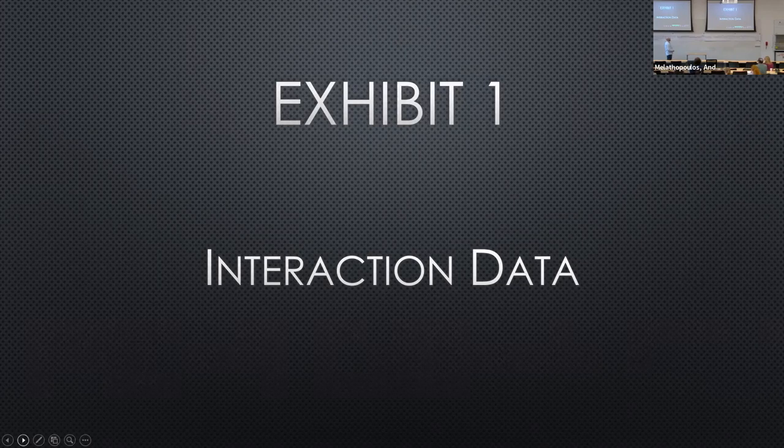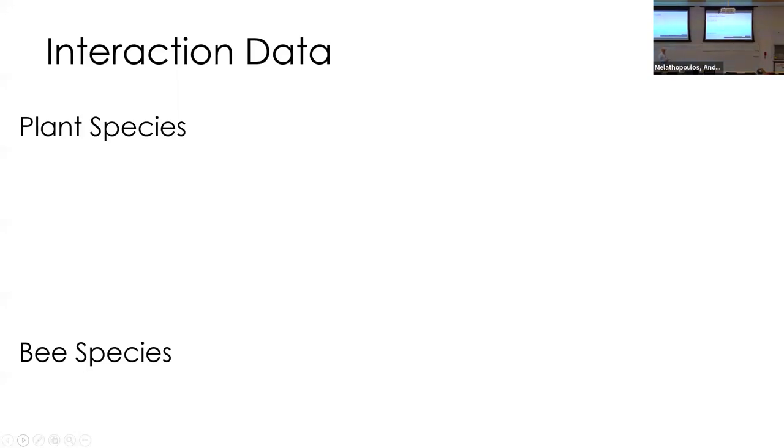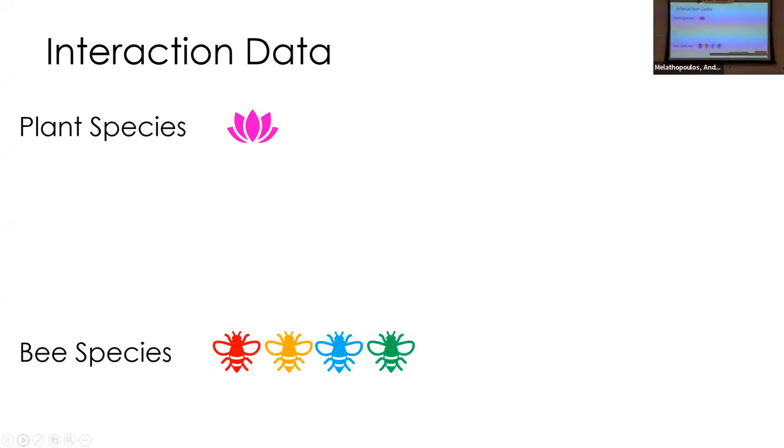Great. So our first exhibit is the interaction data, and I'll give you a brief tutorial on how to understand and interpret this information. As we know, when you're out in the field, you take a picture of a plant with a flower on it. In this case, it's a pink flower. And then you sample your bees and you caught, instead of the usual 7 average, you only caught 4 bees. And so the data you've created is an interaction between this plant species and these 4 bee species.